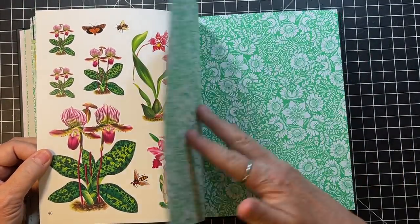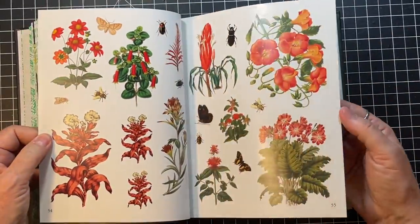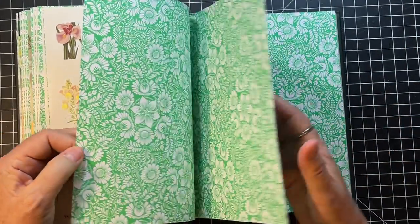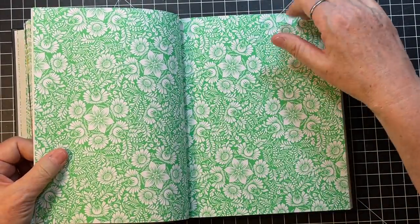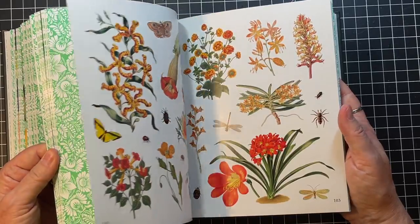Look at how pretty. So isn't this fun? It's a sticker book. Yay. Yay for sticker books. And I think the flowers are so pretty, and a lot of them are different than things I've had. But anyway, I just wanted to share that with you because I saw it on YouTube too.